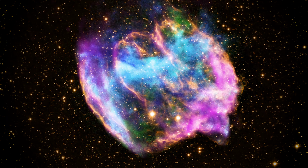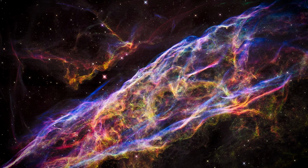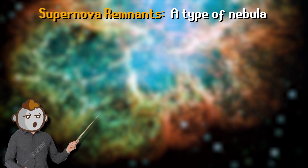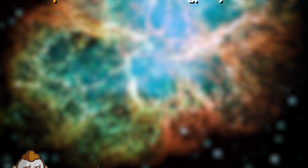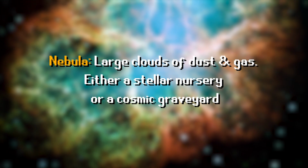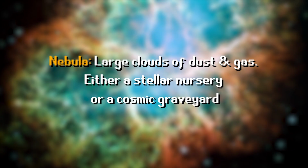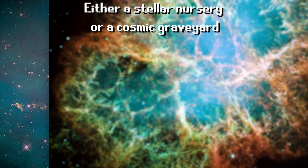The images you're seeing on screen right now are of supernova remnants, which are essentially the leftovers of a star that has exploded. These supernova remnants are a type of nebula, and to quickly define what a nebula is, they're basically big clouds of gas and dust that are either cosmic graveyards full of the remains of stars that have died, or they can serve as a birthplace for new stars.